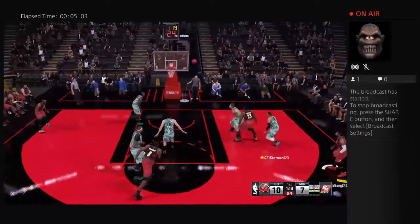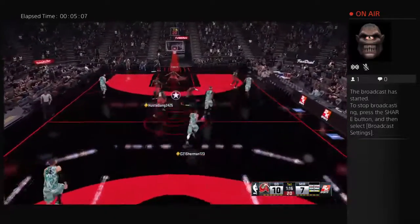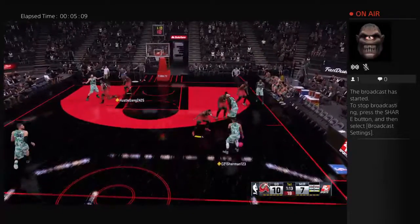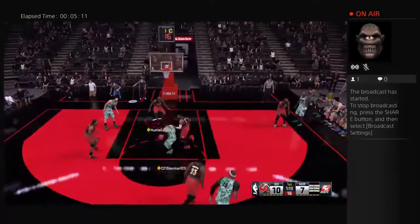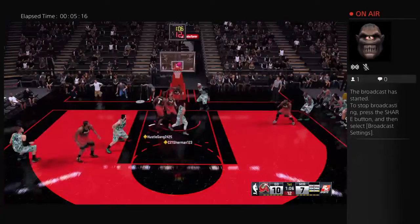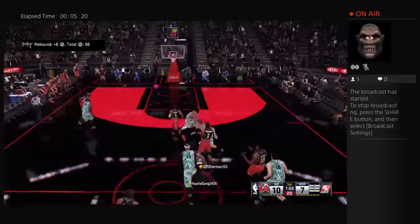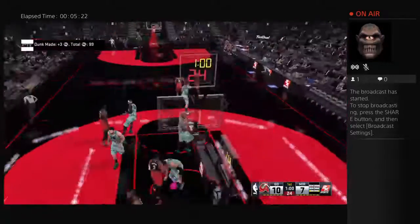Irving for 3. The shot is off. And it's Boston the other way. It's Westbrook with the drive. Stojakovic kicks to Westbrook. Good D by Irving. Atlanta leading by 3. Look at that jam.